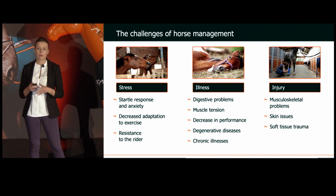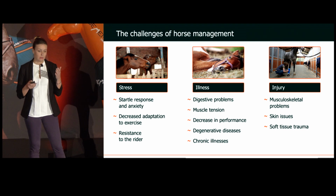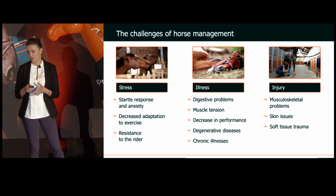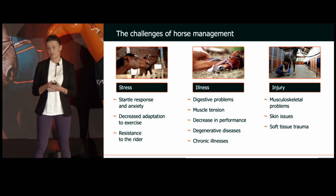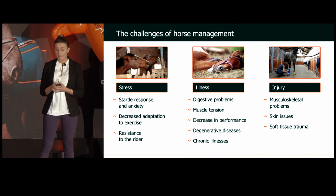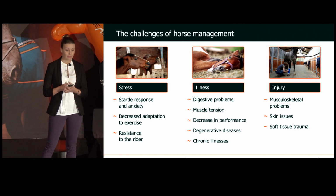We think only about skin as the coat, but we have to remember about our hooves. Hoof growth can also be very, very affected by BEMER treatment, and other soft tissue trauma.